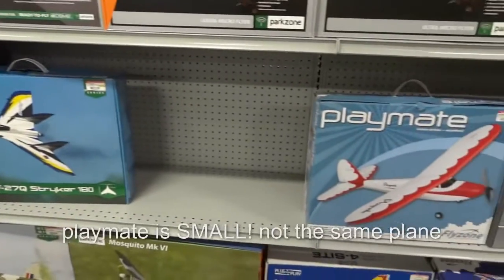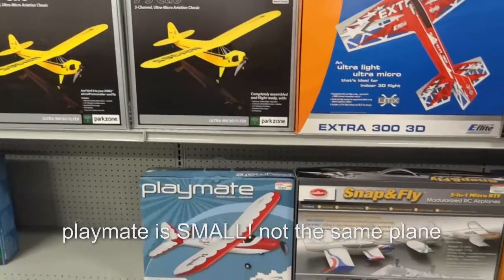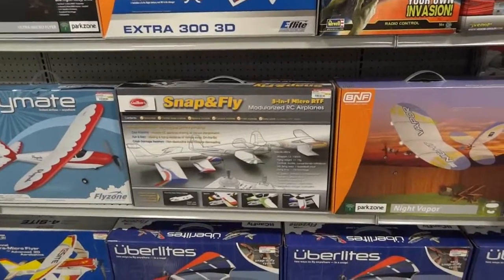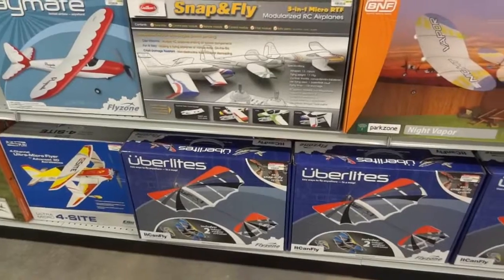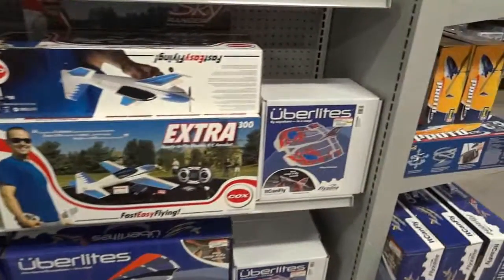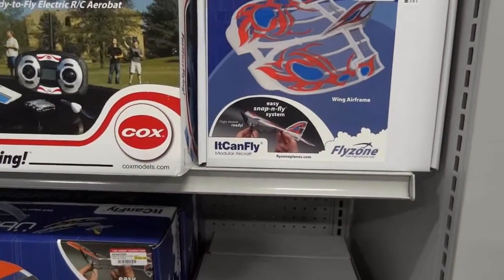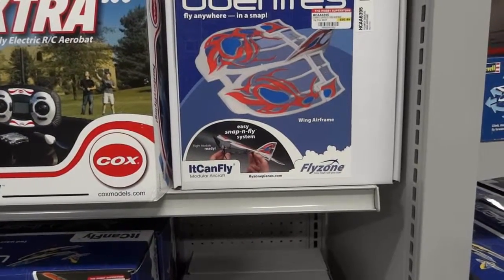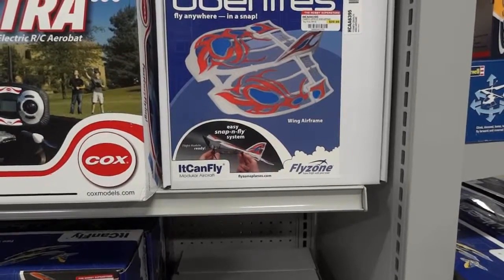The Playmate looks pretty much like the J3 Cub, the same plane. The Snap and Fly is a very good concept. The All Bright may be my next one. But the Herbalites for $21, that small of a wing airframe, may not be one to pass up. It is a light flyer and looks very, very cool.